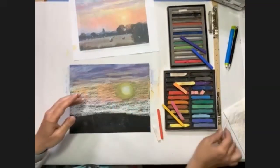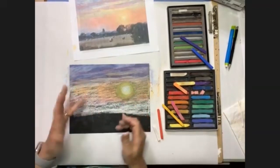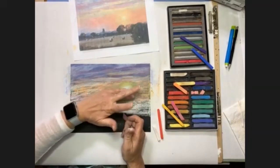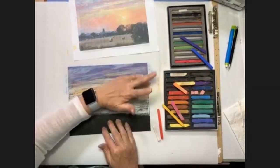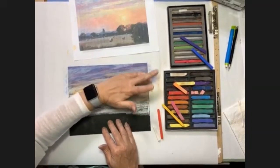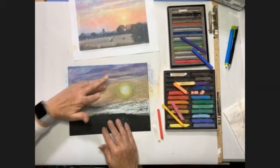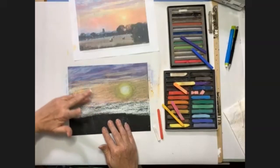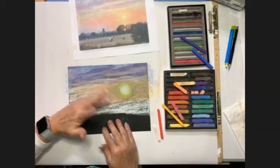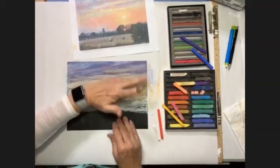I think I like my fingers better. So I'll come in here with my fingers and keep a warm hand and a cool hand as I come and blend this in, keeping that circle around my sun and being very careful not to go into my cool area. So it blends nice. So then you can always come back in and add more layers as you get filled in.